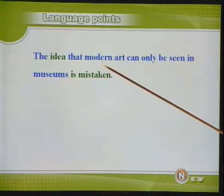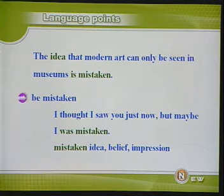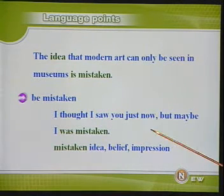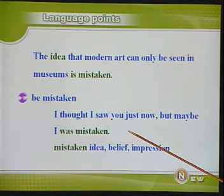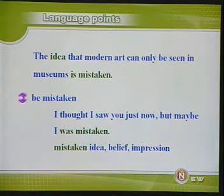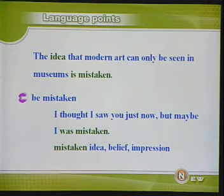The idea that modern art can only be seen in museums is mistaken. Be mistaken means be wrong. 这种想法是错误的。Now look at this example. I thought I saw you just now, but maybe I was mistaken. 这里就是说，我可能是搞错了。Mistaken 经常呢和一些表达认识或者想法的名词连用。For example, a mistaken idea, a mistaken belief, or a mistaken impression.